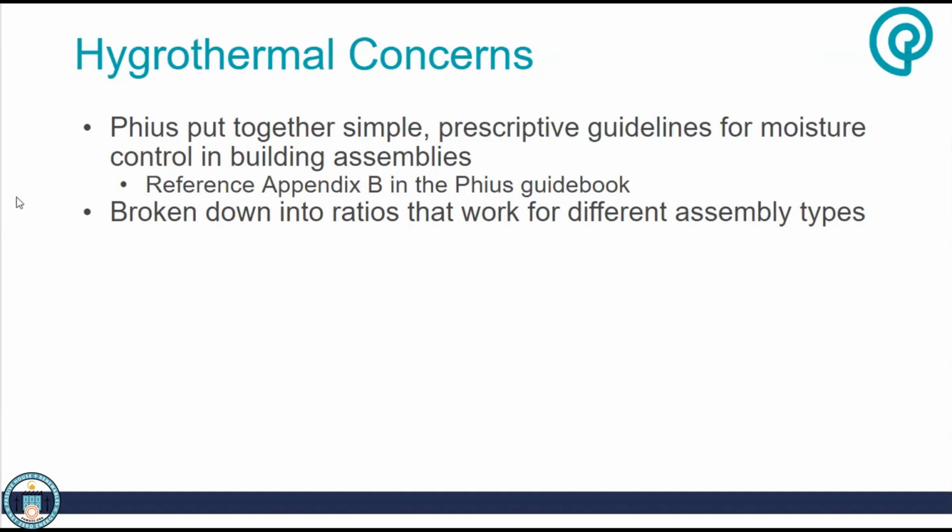So we tried our best to simplify this as much as possible. And in our guidebook, we have an appendix B, which is all of the prescriptive paths. So it tries to help you identify a wall type or a roof type and then see the requirements that are related for that. If there's not a prescriptive path for something, then for certification purposes, we require a hydrothermal analysis.